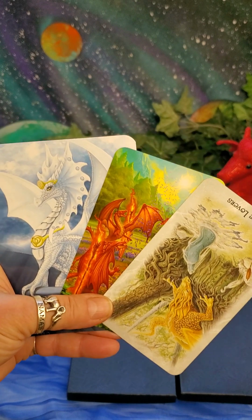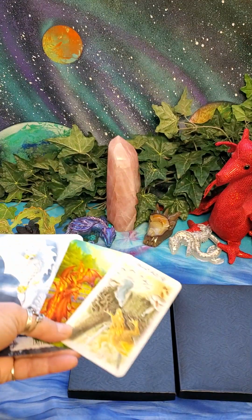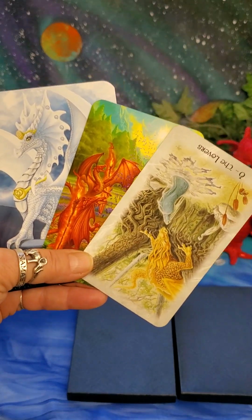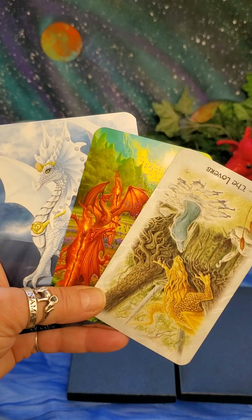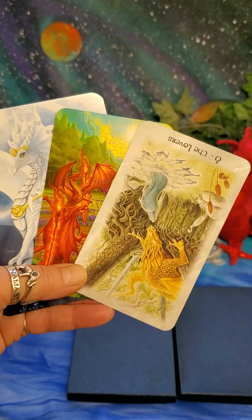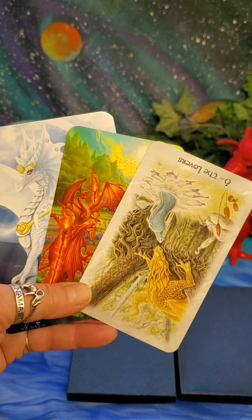So, one of the things you can do is talk to the dragons. If dragons resonate with you, talk to the dragons and say, hey, I really appreciate some help. Thank you for helping me. This is what I want or need, or what I think I want or need.